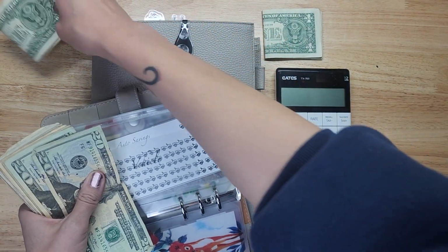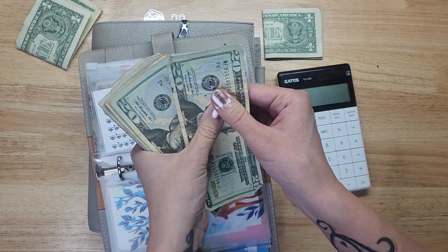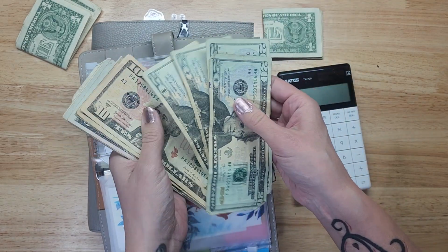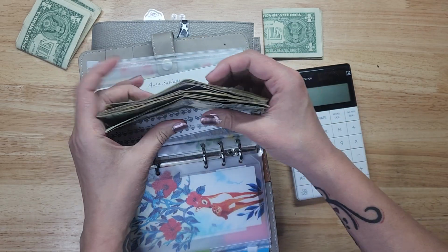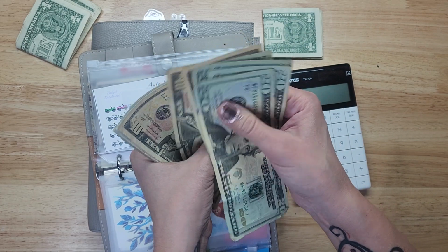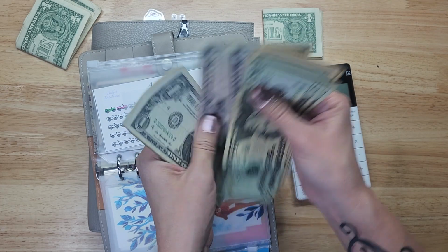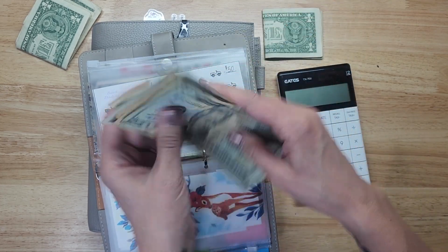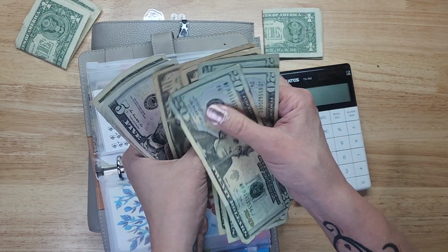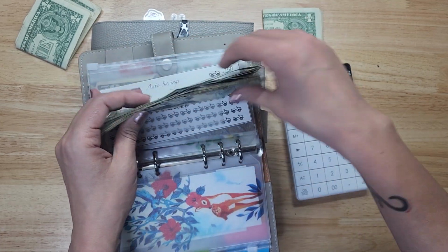This is my leftover grocery. I'm going to set it here. But we're going to go 20, 40, 60, 80. Whoa! This is what we have in here now. 20, 40, 60, 80, 90, 100, and 10, 15, 20, 25, 26, 27, 28. That was 128, right? 20, 40, 60, 80, 90, 100, 10, 15, 25, 26, 27, 28. Yes, 128.